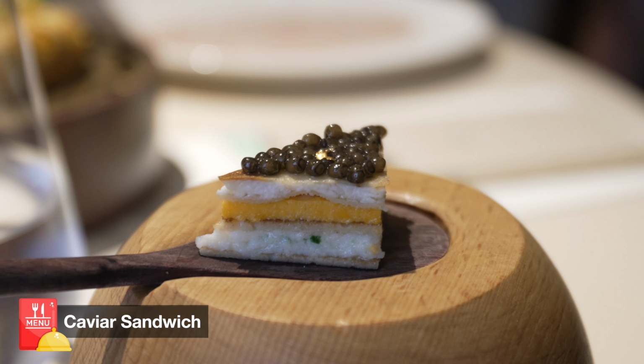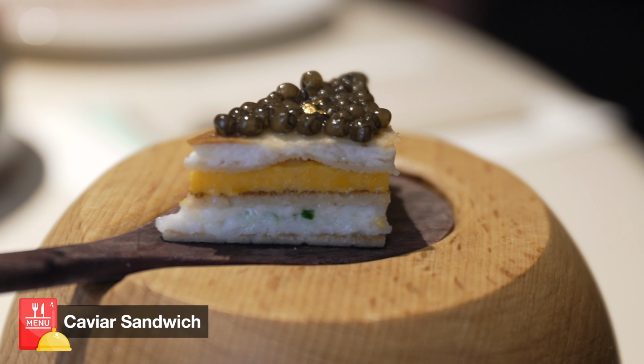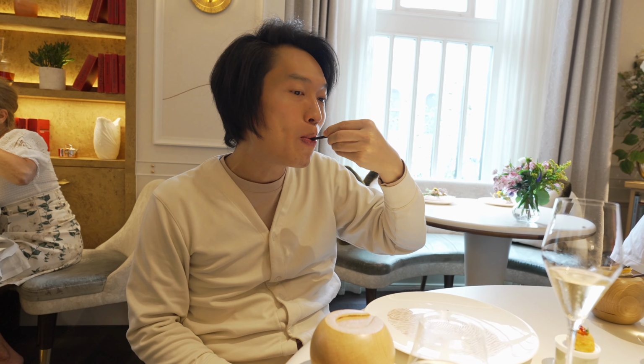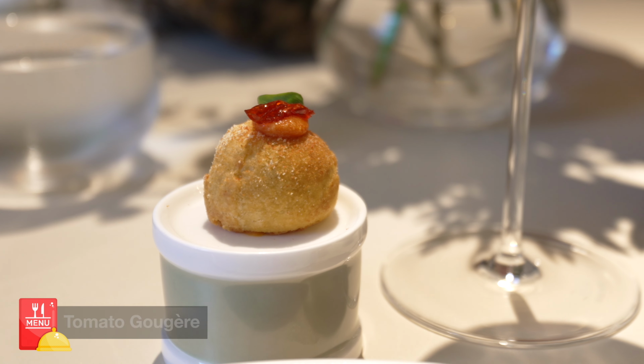Next is your caviar sandwich. So all the accoutrements that come with caviar service, in one bite. So layers of buckwheat pancake, egg white, egg yolk, and essential caviar on the top. Finally is your gougère. It's a pâte à choux filled with tomato and basil.